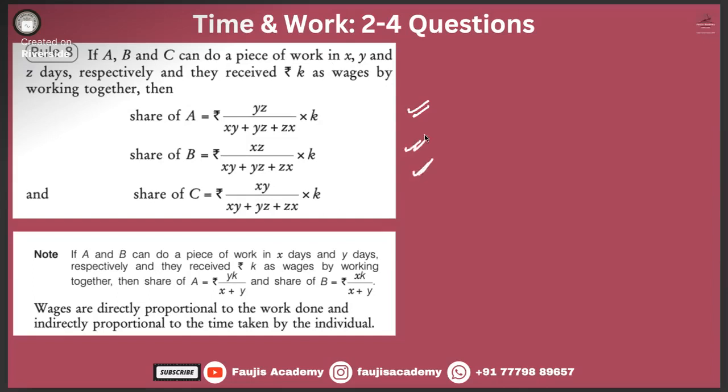Okay. And what do we have in the note? If A and B can do a piece of work in X days and Y days respectively, and they received K rupees as the wages by working together, then the share of A will be YK divided by X plus Y, and the share of B will be XK divided by X plus Y.